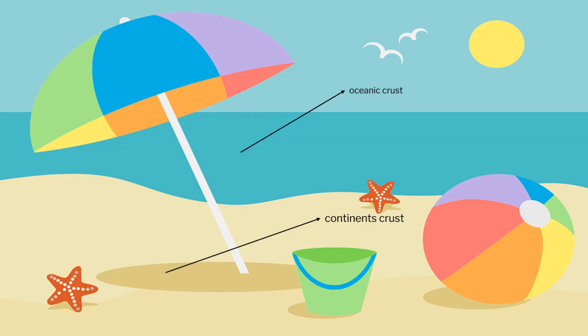So where are we? Oh yeah, on the beach. To be precise, if I stand on the land, I can say we are on the continental crust, which is the crust where the land rests upon, which means all the continents are on the continental crust. So what about the ocean? The ocean rests upon the oceanic crust. The oceanic crust is the part of the crust that holds all the ocean on the planet.